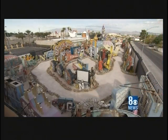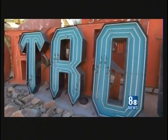Welcome back to Lighting Las Vegas. I've got Mr. Bill Marion here with me. He is the chairman of the board for the Neon Museum, and he's joining me here in the Boneyard. I want to get to a little bit of the history of Las Vegas here.